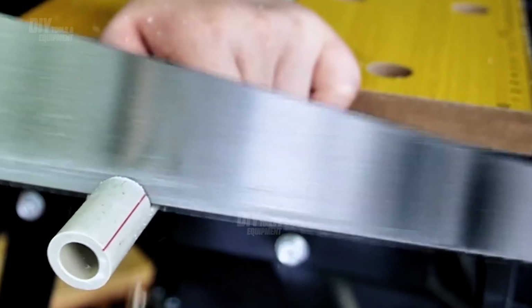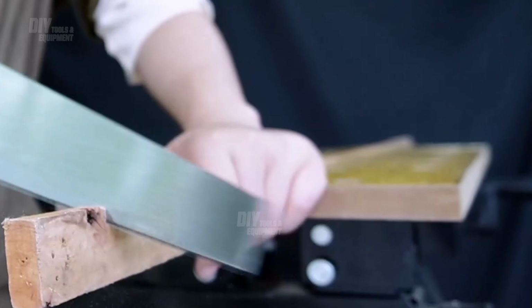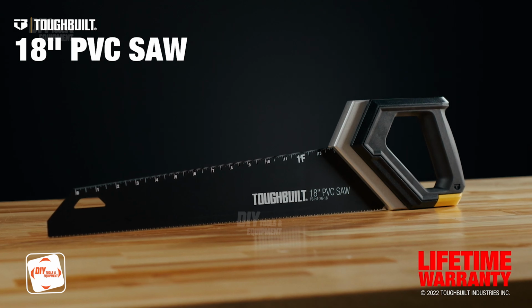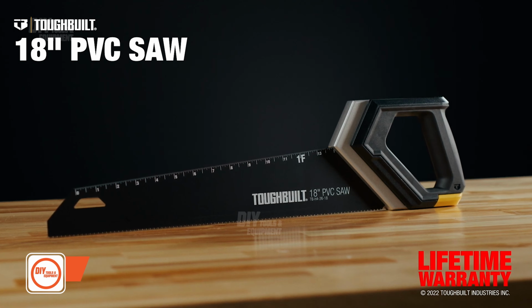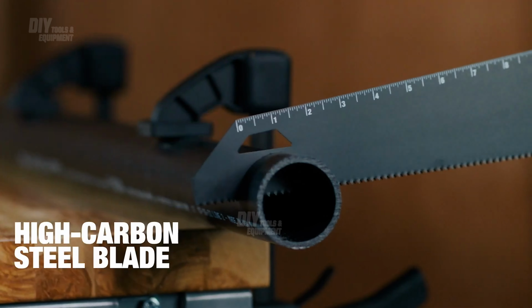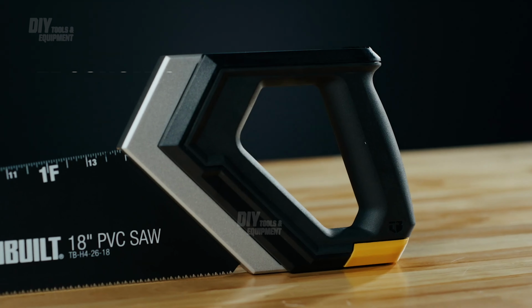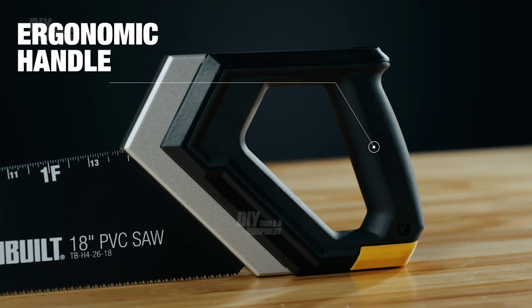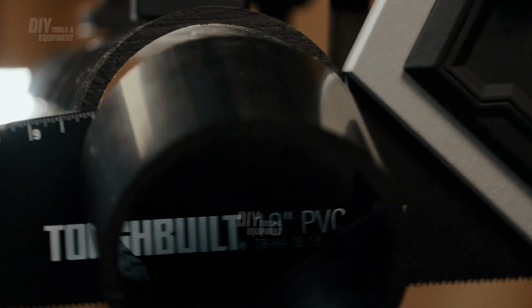Cutting plastic materials precisely requires a tool built for accuracy and durability. The ToughBuilt PVC Saw is expertly engineered to deliver efficient performance on a wide range of plastic substrates. It features a high-carbon steel blade that ensures longer life and straighter cuts, making every pass smooth and effective. An injection-molded handle offers maximum comfort and control, reducing fatigue during extended use.